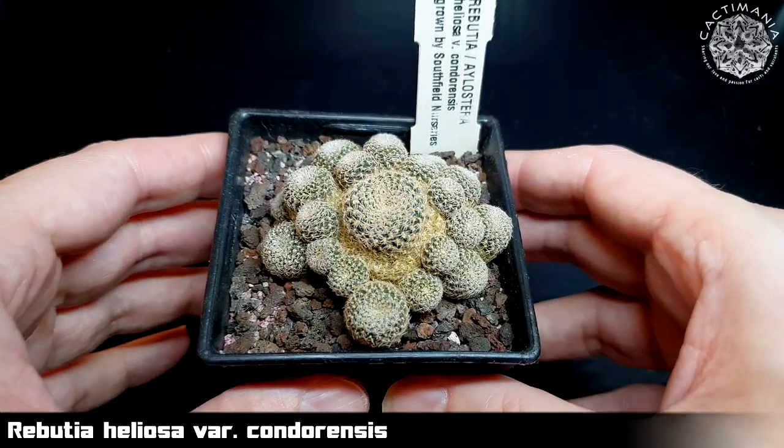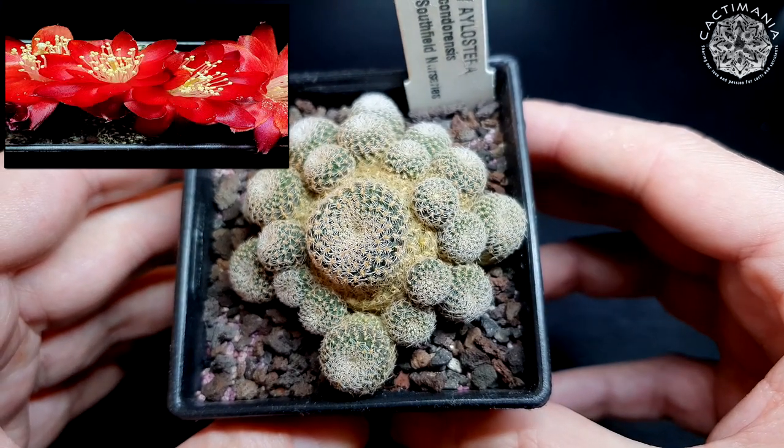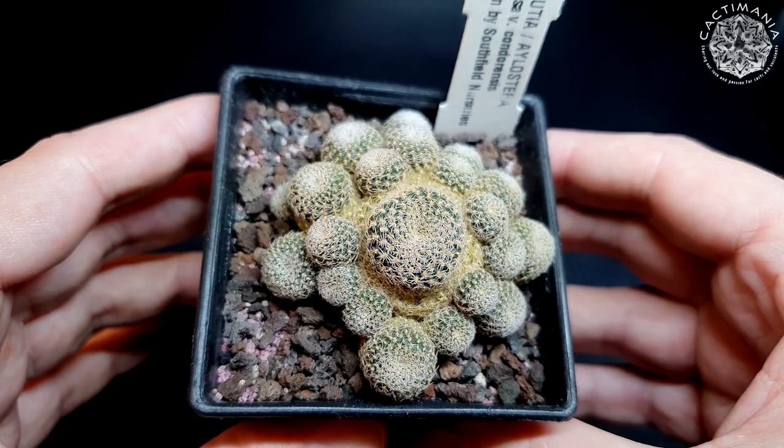Another variety of Rebutia heliosa, condorensis. This gets lovely scarlet red flowers. Didn't flower this year, like a couple of other Rebutia I have, it was busy making offsets instead.